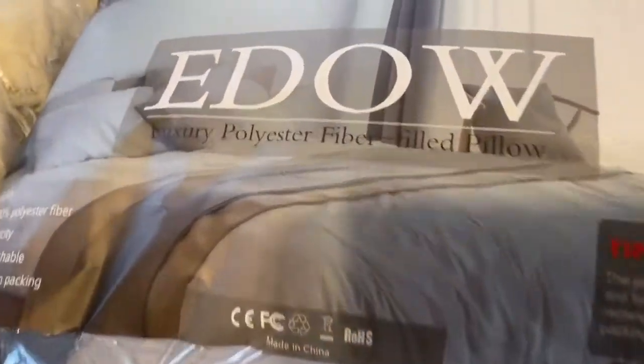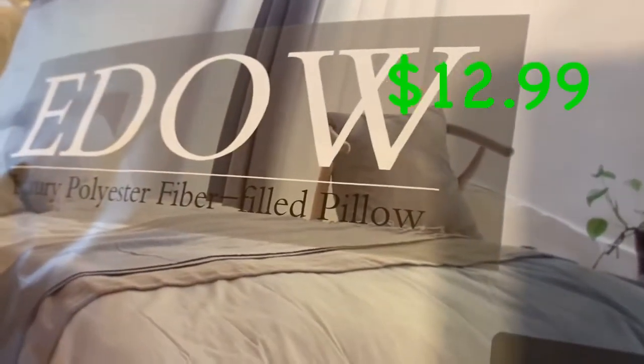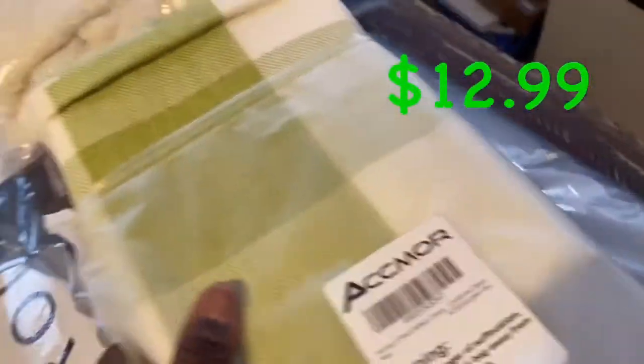They were $18.99, a pack of two. And to go along with those are throw pillow inserts, a set of two for $12.99. They're down alternative polyester.